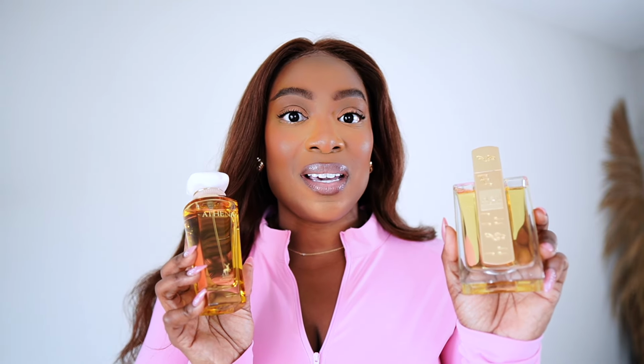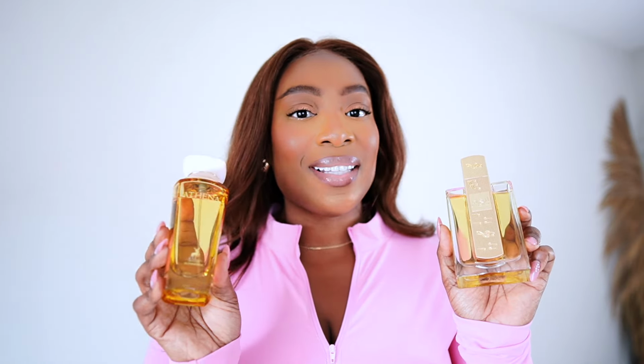Athena has more of a greenness to it and it's a little less sweet as compared to Angham. I feel like they totally nailed the vanillic sweetness, the deepness, and the potency of that vanilla absolute in caviar that's in the OG and Angham. Whereas Athena is just a little less sweet.